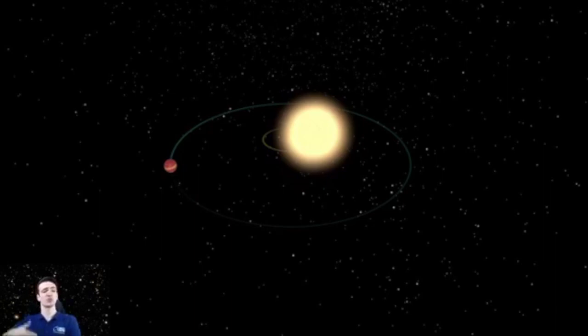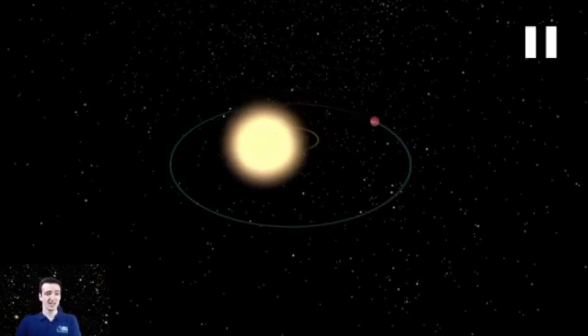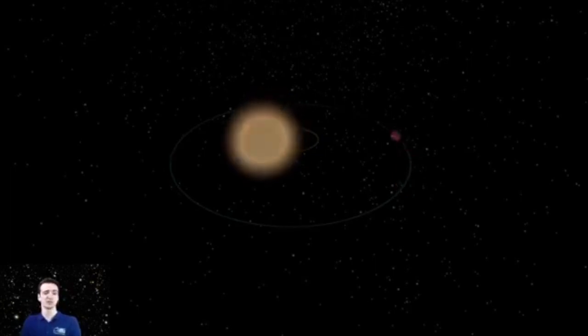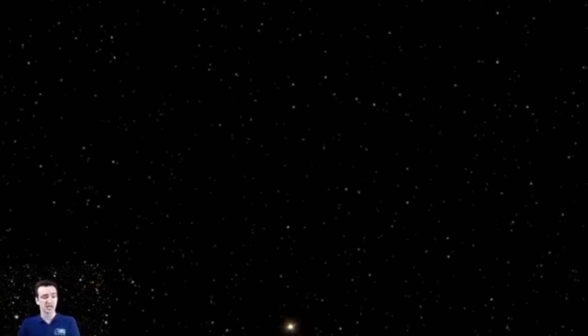So this is called the wobble method, or the radial velocity method of discovering exoplanets. We're actually watching the exoplanet tug on its parent star, causing them to kind of orbit each other almost. It's really cool. And this method is really great. In fact, it is the first way that we discovered an exoplanet around a sunlike star. 51 Pegasi b is the name of the planet, orbiting a star that is like the sun. This discovery was made way back in the year 1995, and it actually won a Nobel Prize in 2019 for this discovery.